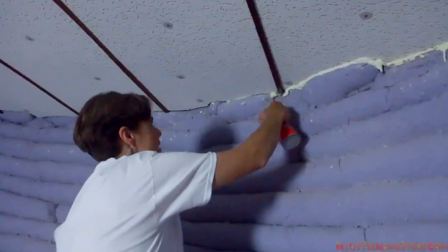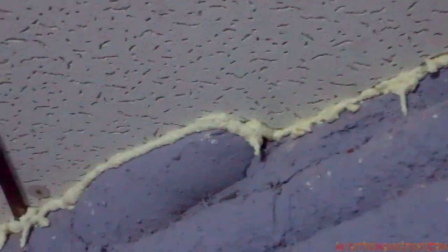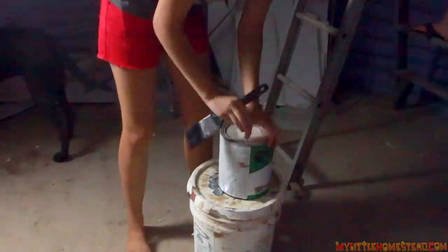Okay, this looks really ridiculous. But we did this in Bryson's room to go between the ceiling and the wall. And we'll trim it off and paint it purple, and it will actually look half decent. I do this spray foam stuff.